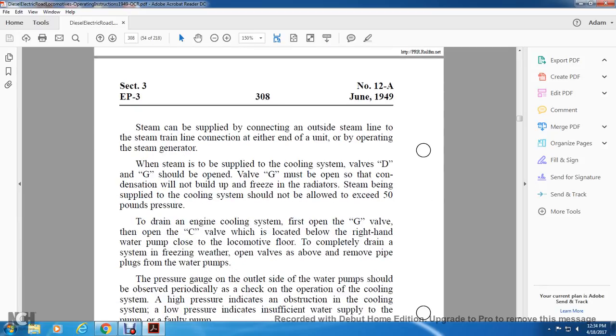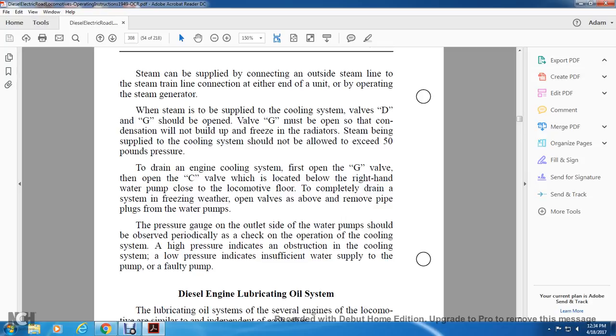Steam can be supplied by connecting an outside steam line with the steam train line connector at either end of the unit operating the steam generator. When steam is supplied to the cooling system, valves D and G should be open. Valve G must be open, or condensate will build up and freeze in the radiator. Steam being supplied to the cooling system should not be allowed to exceed 50 pounds per square inch pressure.